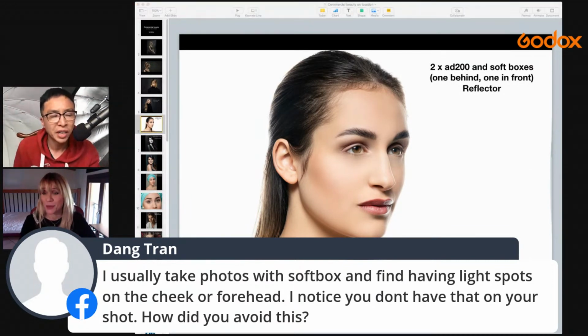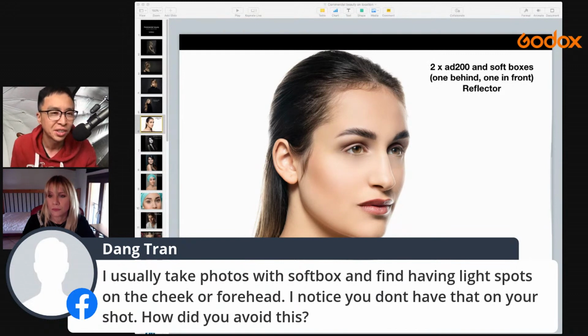I sometimes find that if people use hot shoe flash with one layer of diffuser, that might also cause the problem because it's not double diffused. And hot shoe flash, it's not designed to support a softbox in a sense. Sometimes that might be the case. Yes, exactly.